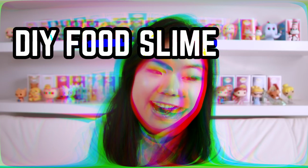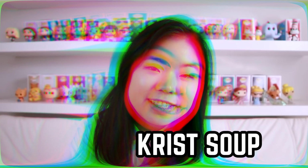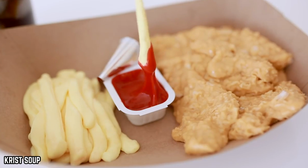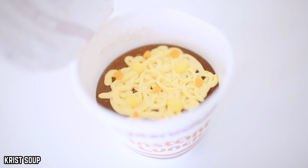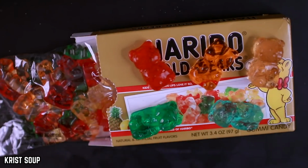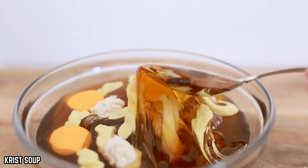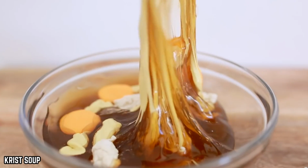DIY food slime. Krist Soup. Now that we've got all the basics down, let's get more complex with the equally popular trend of making slime look like food, candy, and other delectable treats. It takes real art to master a slime recipe that could really be a dupe for our favorite snacks.